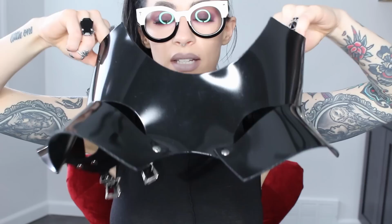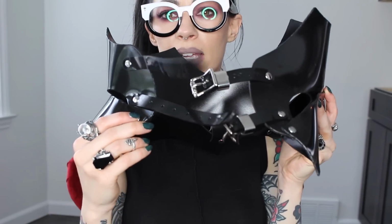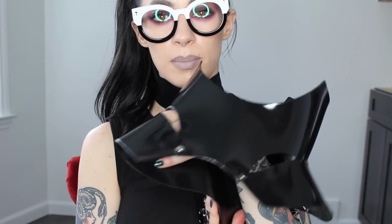Speaking of belts, I did get this custom made for the Kat Von D Satan Sinner party from Zayna Bane. Definitely was the highlight of my outfit. You can wear it this way, you can also wear it this way as well with the buckles. The reason why I got this custom made is because this is made out of PVC. Zayna Bane do a lot of leather stuff, but I have been getting some stuff custom made from them in PVC so that I'm no longer wearing leather.